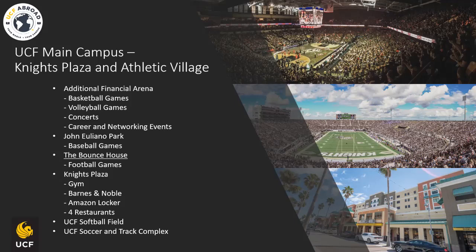Next, we have John Euliano Park, which is our baseball field. Our baseball team is very good. We're ranked in the top 25 almost every single year. The park was just recently renovated, so it's a very nice place to go watch a game. The baseball season is during the spring, so normally the weather is absolutely beautiful and perfect, so I highly recommend coming to a baseball game if you come during the spring.